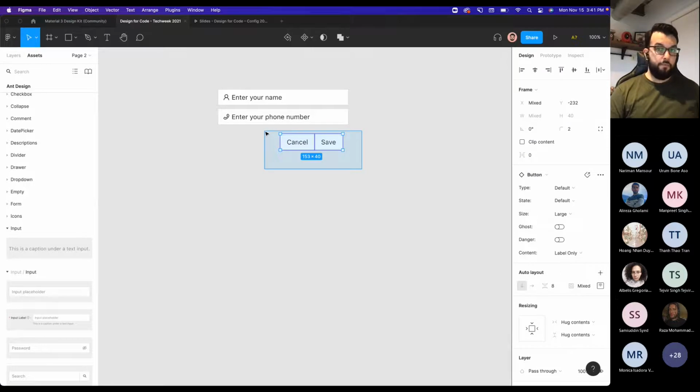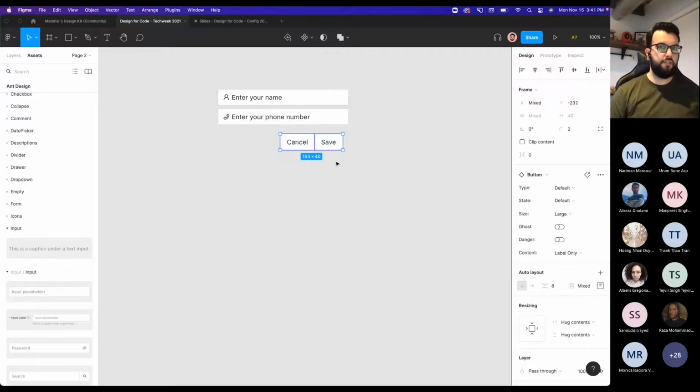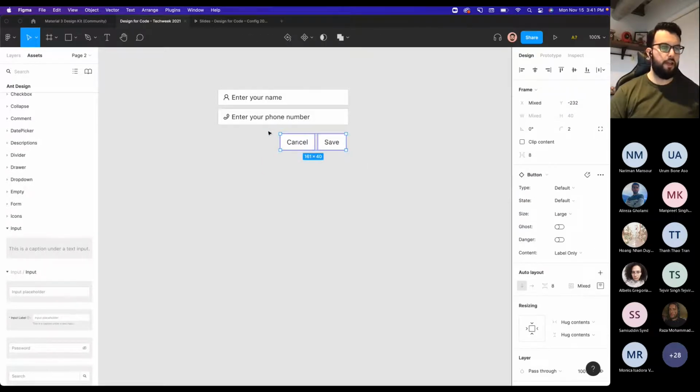Figma was created by developers for designers. The reason why I use Figma is because it's very closely related to how a developer would develop stuff, even in our tools. So I'm able to create components very fast, but it also allows me to do auto layouts, which is the equivalent of Flex in HTML, I guess, or CSS syntax.